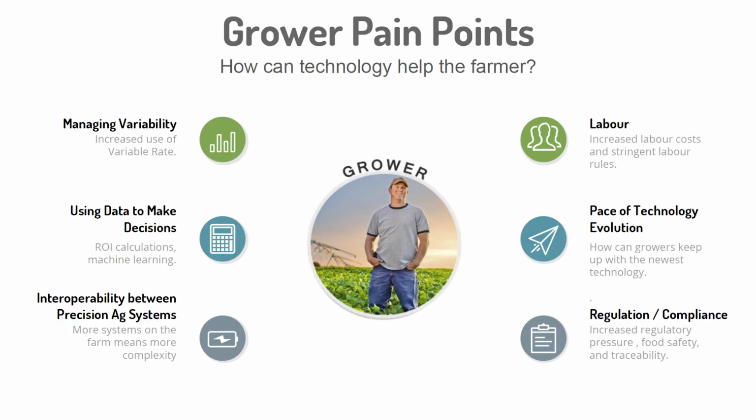Skilled labor is another challenge facing some farmers today, as well as keeping up with the pace of technology changes and innovations. And another challenge that we hear a lot about today is increased regulation and compliance, and whether that's coming from government regulators or, say, General Mills asking about inputs, applications, water management, soil treatment, that kind of thing, information that they need to get to the end customer.